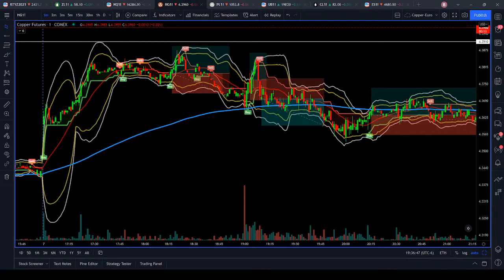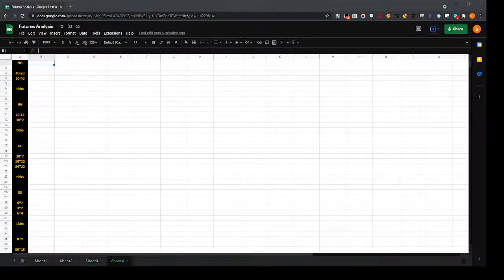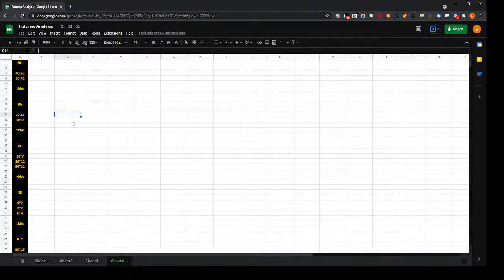And you might say, "Oh my God, that's horrible." But let's go to the spreadsheet. And we're going down the HG. I just started the new sheet. So 8 times 8 at 20 ticks by 15 ticks. Well, 20 times 8 is 160, and 15 times 8 is 120. So he still ended up with 40 ticks of profit.